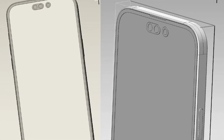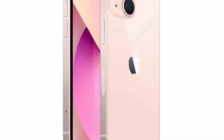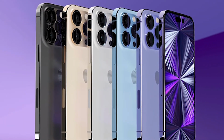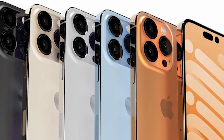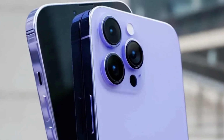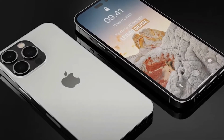Leaked CAD designs for the standard iPhone 14 and 14 Max still show the notch and a design almost identical to that of the iPhone 13. Regarding colors, it's still too early to have concrete information. What circulates among the rumors is that at least one of these models may have a titanium finish, a very light and a very resistant material. And something we could see in some countries is an additional model without a physical SIM slot.